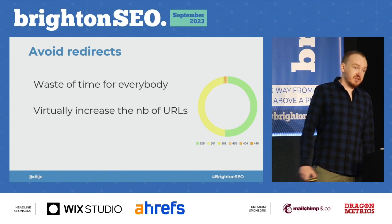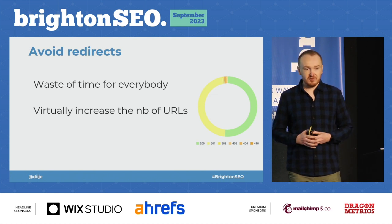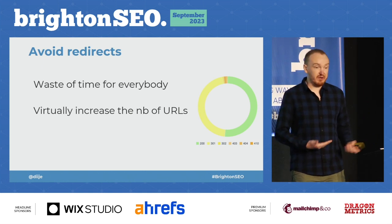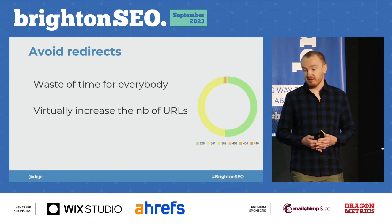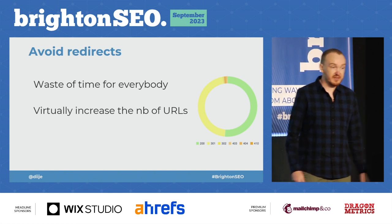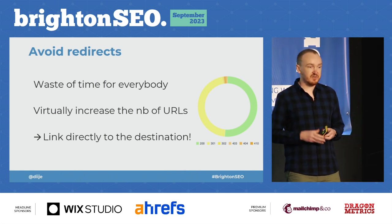They virtually increase the number of URLs on your website. This is a screenshot from an audit I did just a few weeks ago on a website, and basically this one has like half of its URLs pointing to redirects. They changed the URLs, but they did not update the internal links. So really the idea here is to remember to link directly to the destination.